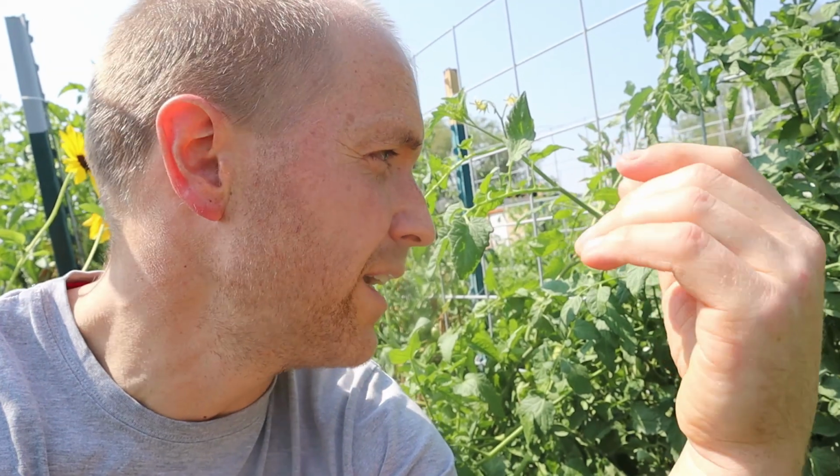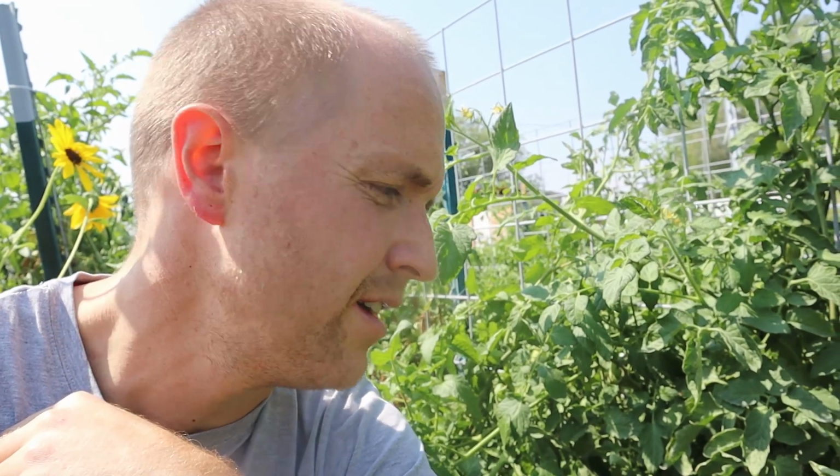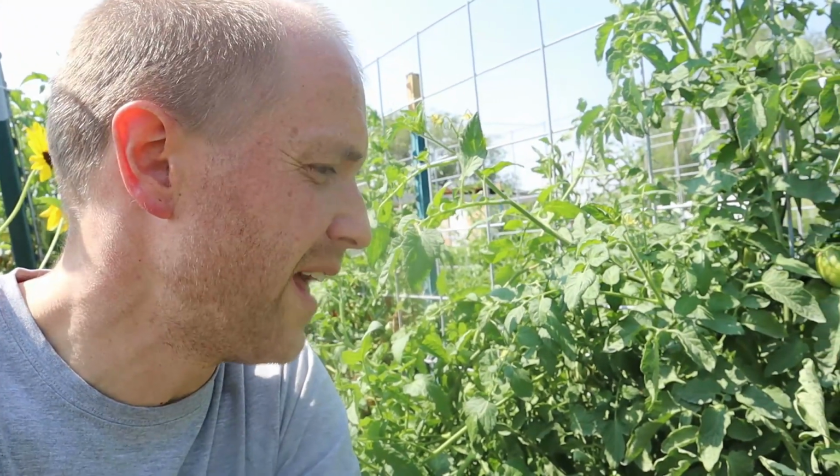In case you don't know about blossom end rot, what causes that is when your tomatoes have a deficiency in calcium. What we like to do to try to mitigate that is you can add some oyster shells, or we also like to use the crushed up eggshells from our chickens. That's really good, and you just sprinkle it on the ground. It should help cut down on that blossom end rot.